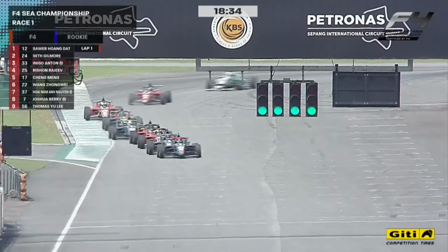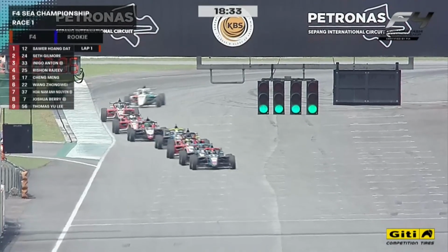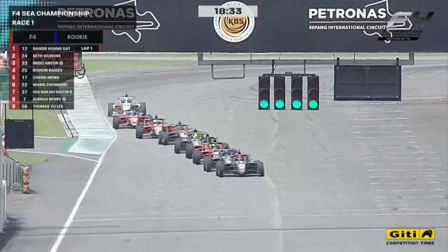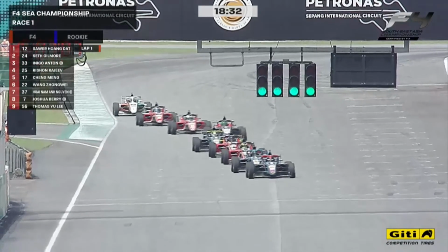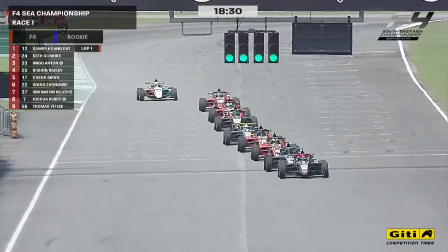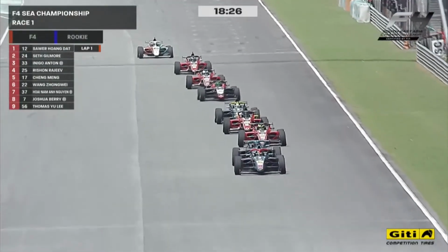Nico Anton's gone with him. And we are, for the first time in F4 Southeast Asia 2025, green here at Sepang. Off we go, and Seth Gilmore has made a good start here.